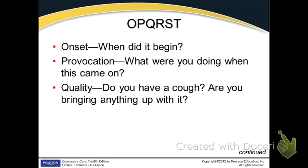Always use the OPQRST. We use it as a pain scale, but we use it here as well. When did this difficulty breathing begin? What were you doing? Did you get stung by a bee? Is it related to an allergic reaction? Were you smoking that 700th cigarette today? Is that what it is?